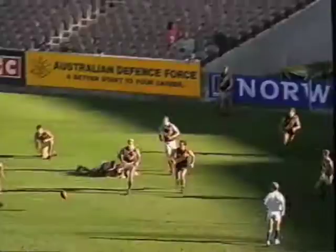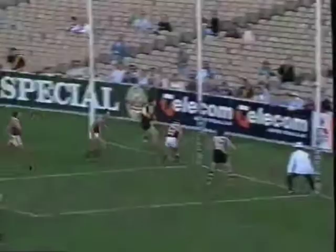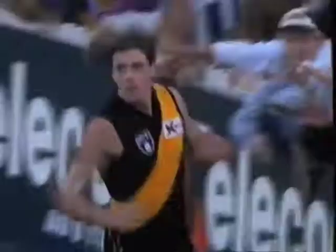Caught is Richardson. Got the handball away. Kick forward. Chopped off by Darryl White. Tried to kick it to his own advantage. In there is Naish. Handball. Maxfield, unselfish. Richardson could go in and get the goal anyway. Brilliant thinking. Brilliant.